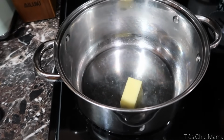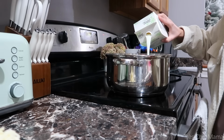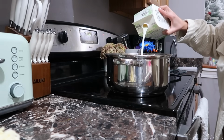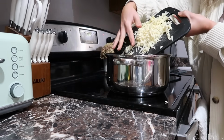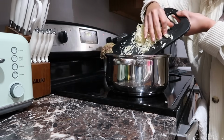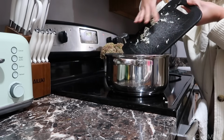Making this homemade mac and cheese is very simple. I love using cavatappi noodles because they're nice and hearty and the twirls really hold onto the sauce. So I'm just shredding up some of my cheeses. You can use whatever you want. I love sharp cheddar. I love Gruyere. Some Gouda in there if you like a little smoky flavor.